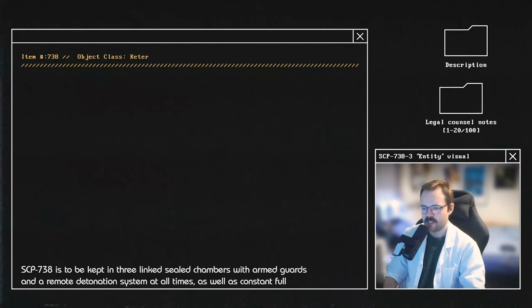SCP-738 by Le Blue Dude from the SCP Wiki. Object Class Keter. Special Containment Procedures.